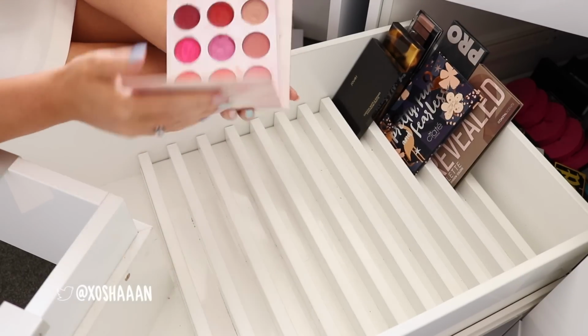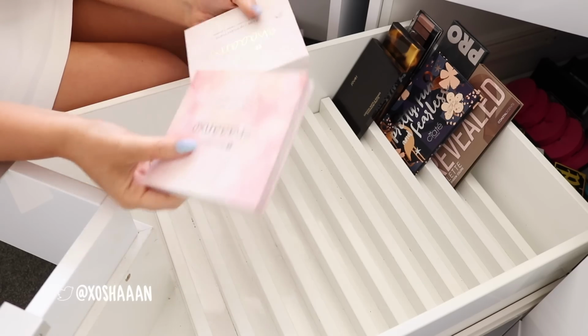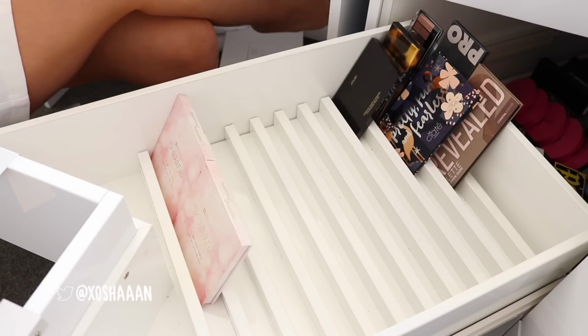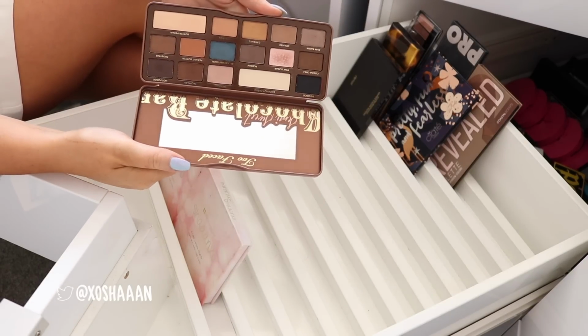Okay, I've got two of my Shaaanxo palettes here. So I'm just going to keep both of them because I use them a lot. Some CoverGirl palettes, I'm just going to get rid of them. I don't really reach for them now. This is the Semi-Sweet Chocolate Bar palette. I don't really rate that.